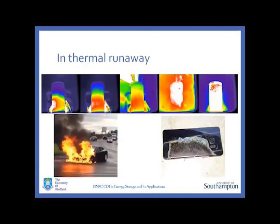So in thermal runaway, the temperatures of the lithium battery will run away. They will increase excessively until you reach a catastrophic, possibly explosive failure. In the bottom left there, I've got a picture from quite a famous one from a Tesla car that exploded back in 2013. And then in the bottom right is a picture of one of the Samsung phones that failed back in 2016, which caused them to have to limit their battery life by about 60% and call back most of the phones that they released at the time.